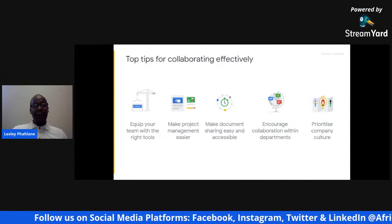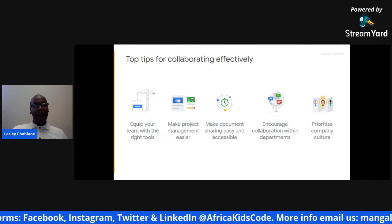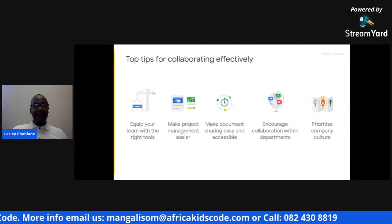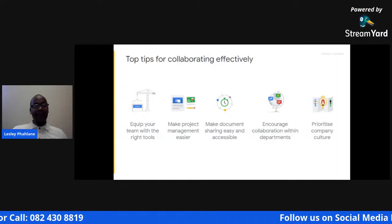Make sure that you equip your team with the right tools. Make project management easier. Make document sharing a breeze. Encourage collaboration between departments and prioritize company culture.